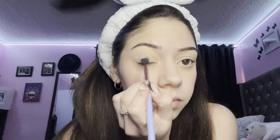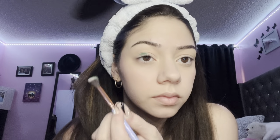Okay, so now we're going in with the James Charles palette. It's kind of the only palette that I have that has these greenish colors or colors at all. So don't judge me for it. I'm just gonna tap it into the middle of my eyelid and then slowly blend it away because I don't want that harsh green. I'm kind of going for a little bit lighter than that. And yeah, just watch me blend it.